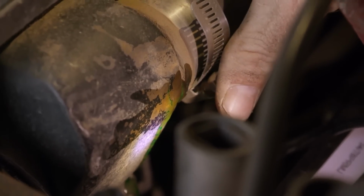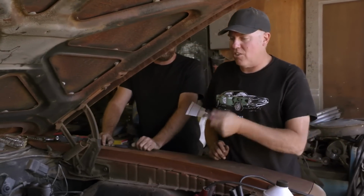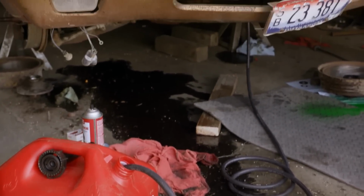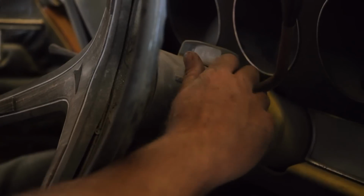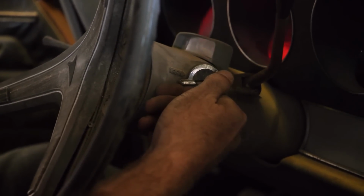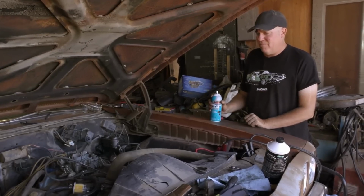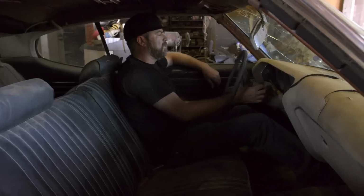We can fix that later with some JB Weld or something like that, but right now we're gonna crank it and see if we can get our mechanical fuel pump to suck gas out of our jug into our fuel filter. Cranker. Here we go. Fuel pump doesn't work.